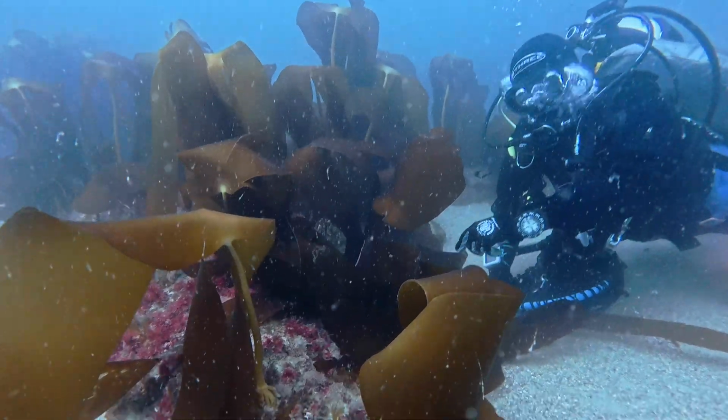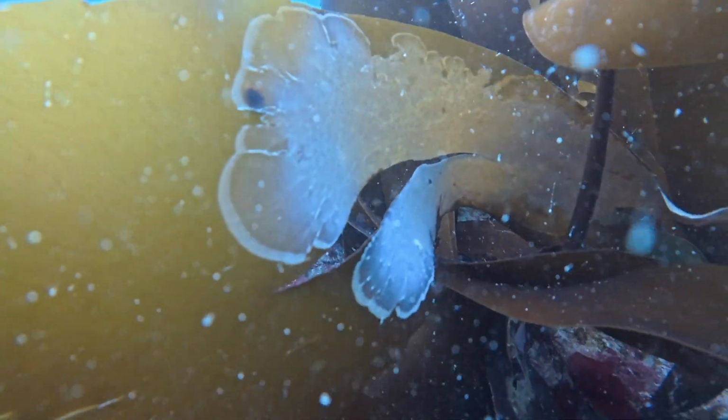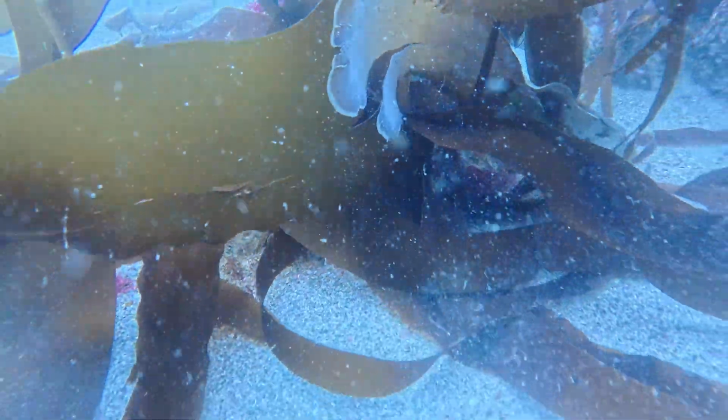I must have found something else. Her eyesight's a lot better than mine. She's already given me the signal, so I know it's a nudibranch. This white stuff that's growing on this seaweed is a bryozoan, which is basically a tiny little animal called a zooid. Lives in rectangular boxes. See how close we can get, obviously with the macro.